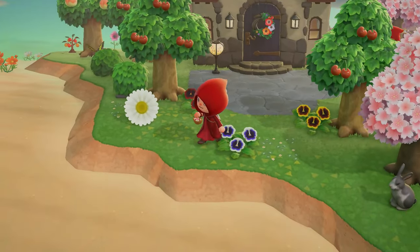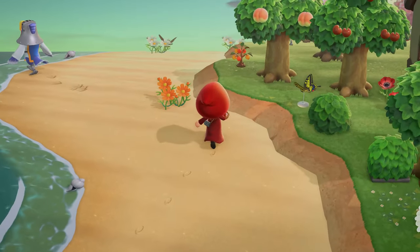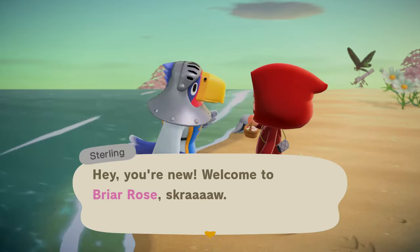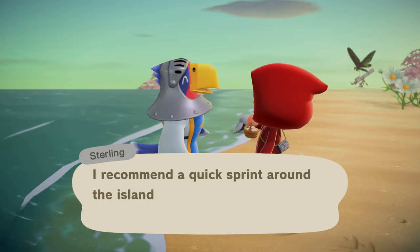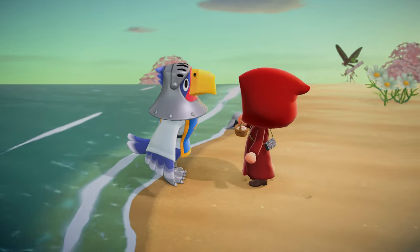And the beaches are really simple, so you don't really have to look at them. I just kind of put some random flowers on them. Hi, Sterling. Hey, you're new. Welcome to Briar Rose. I recommend a quick sprint around the island to get a lay of the land.